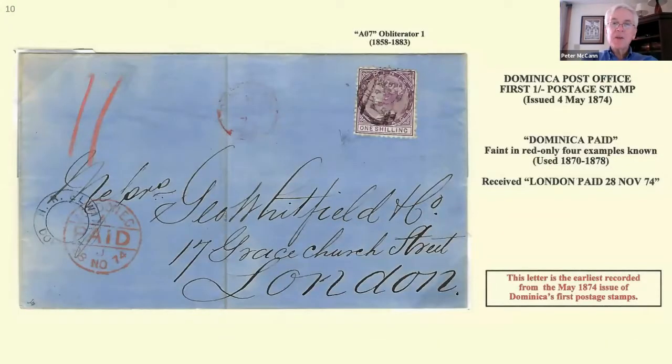Okay, this is a gem. This was sent on the 11th of November, 1874. And if you look at it, you can see that it's a Dominica stamp. In May of 1874, Dominica issued its first 3 stamps: a 1 penny, a 2.5 penny, and a shilling stamp, all issued on the same day. It took them a while from that 1858 period, when they only used the British stamps for a while, and then went back to using whatever to prepay it. But they only got their own stamp issues in May of 1874.